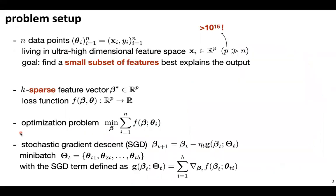In this talk, we consider the feature selection or subset selection problem. We assume we are given n data points with input features xi and output labels yi, where xi lives in an ultra-high dimensional feature space of size p. Our goal is to find a small subset of features that best predicts the output label from the input. We also assume that the output can be captured using only a small k number of features encoded in a p-dimensional feature vector called beta star.